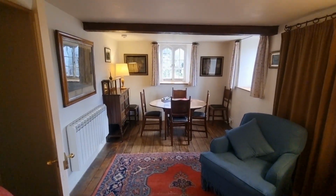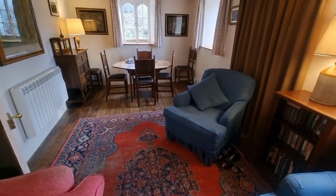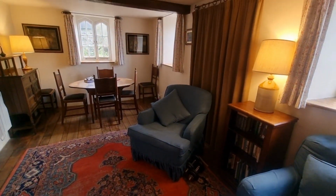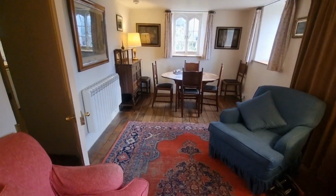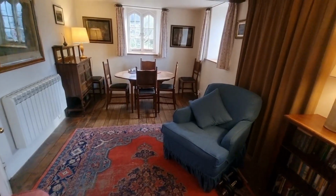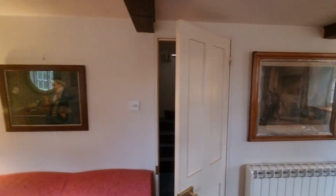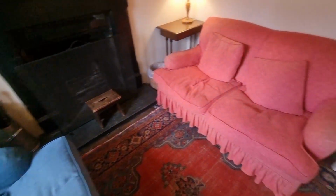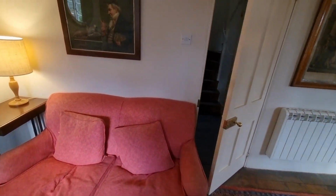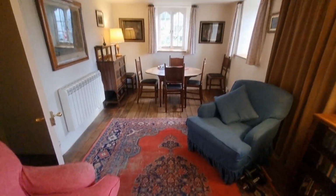It's grade 2 listed, the property is. Built in 1857. It was acquired by the Landmark Trust in 1965. And this was their first ever property that they got. And they opened it in May 1967 to guests. And this is the property that began the charity. This was their first ever property. So I think this one holds a special place in their heart, has a lot of meaning.